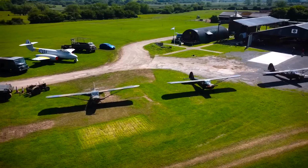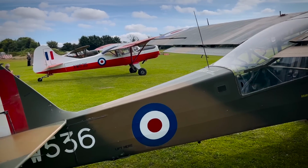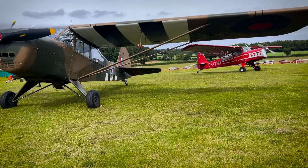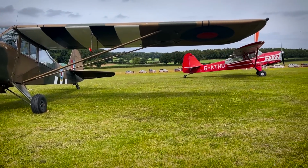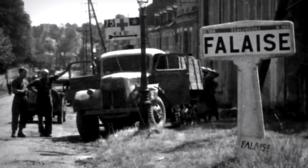Many Auster aircraft are still cherished and actively flown by members of the International Auster Club, who are committed to preserving the history and spirit of these iconic wartime planes. The Auster Club has a long history of going to Falaise in particular. Falaise has a small part of history, particularly just after D-Day.